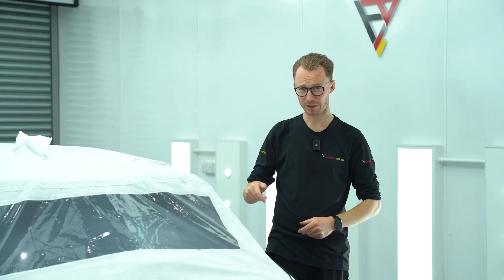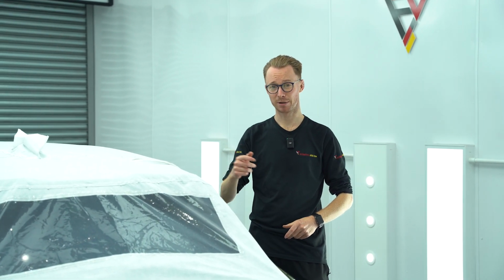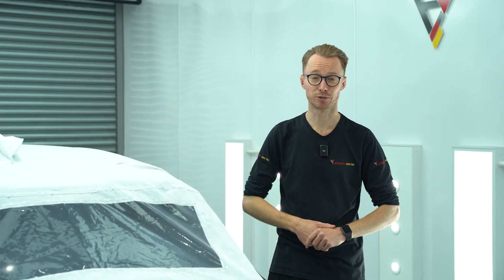If you want to find out a bit more information about this car, we recommend giving us a quick call because this car has literally just come into stock.